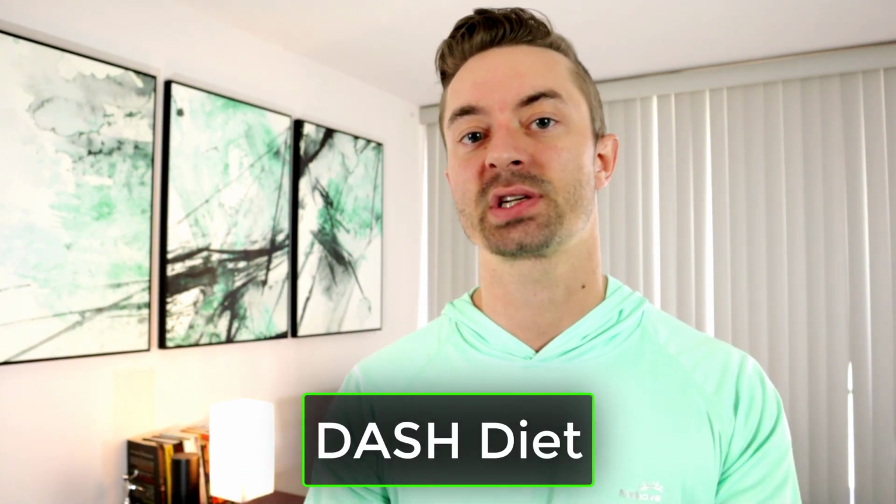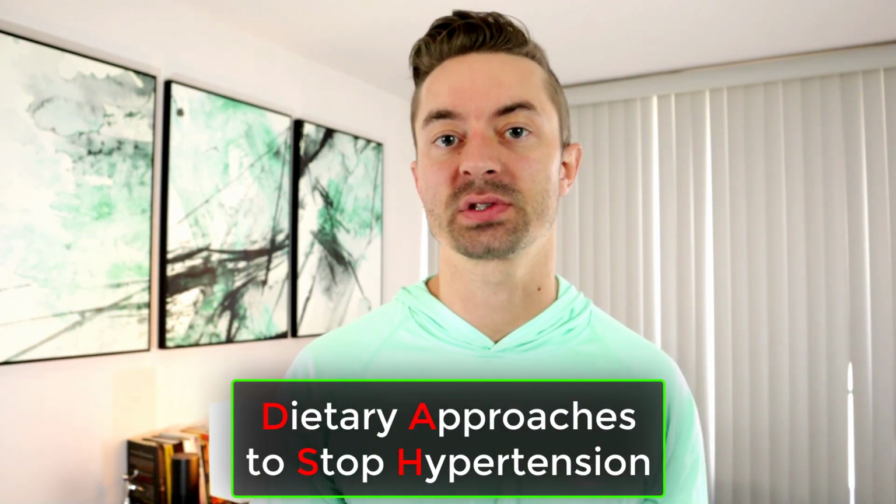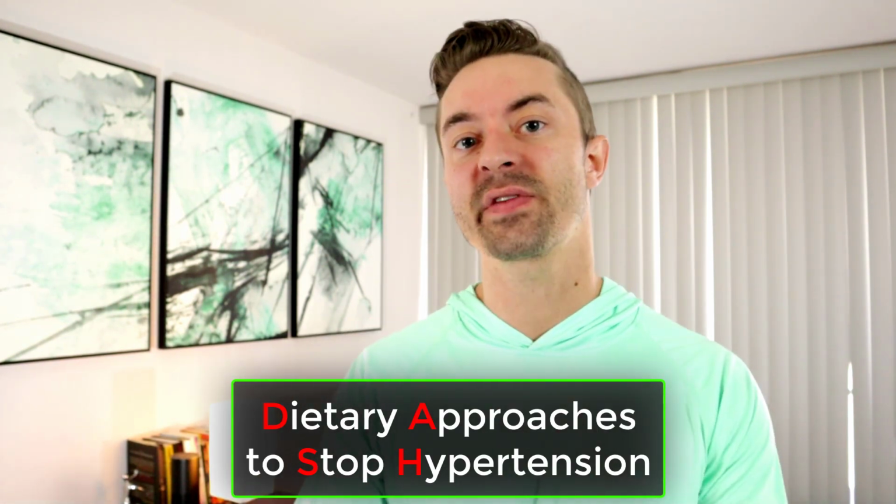The difference between this diet is that the specific diet is centered around treating or preventing hypertension. Now, hypertension is just a fancy way to say high blood pressure, and the specific diet that I'm talking about that is centered around this is the DASH diet. DASH is just an acronym for Dietary Approaches to Stop Hypertension or High Blood Pressure. So obviously this diet is going to be centered around that, but that doesn't mean it's not going to come with many other health benefits, including weight loss, which all of those we will cover in this video.